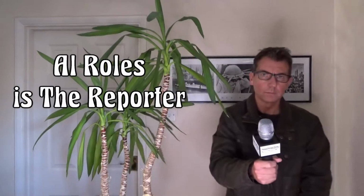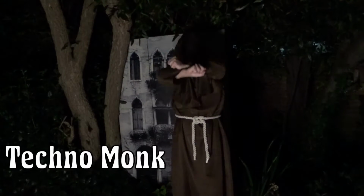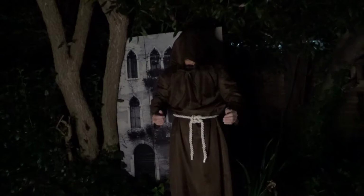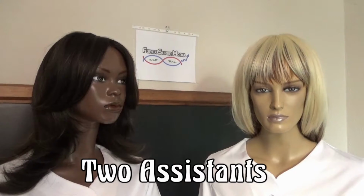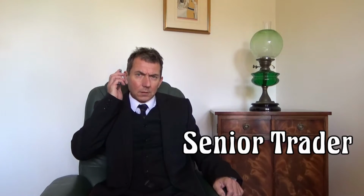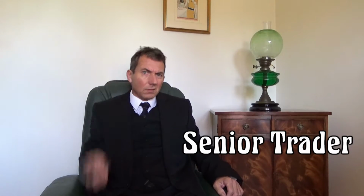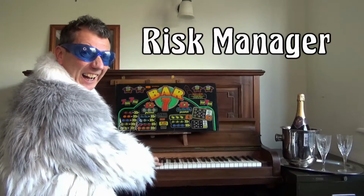Barrel rolls is the reporter thrown into the secretive world of the Forex Super Model, where nothing is as it seems. Beware the techno monk, and steer clear of Professor Code and his two assistants. Give the senior trader a wide berth, and don't expect any sense from the risk manager.